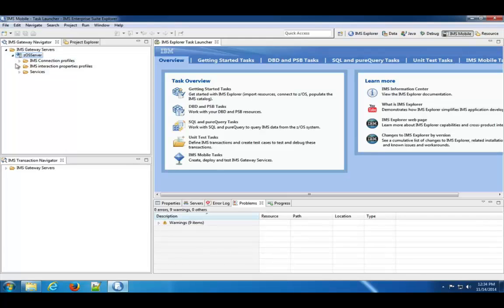And so once you connect to this, you'll actually see that there's several folders here: connection profiles, IMS interaction property profiles, and services. And then down here you'll also see something called gateway servers in this transaction navigator. And this basically tells you which transactions you actually have metadata for.